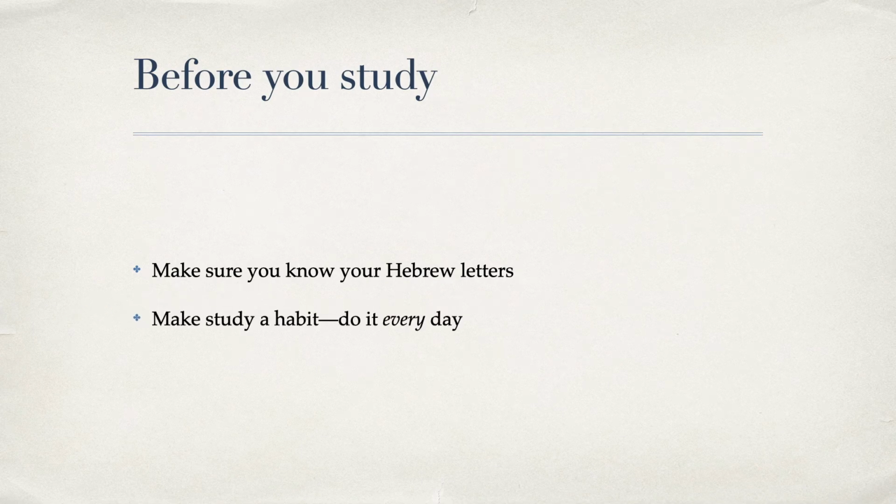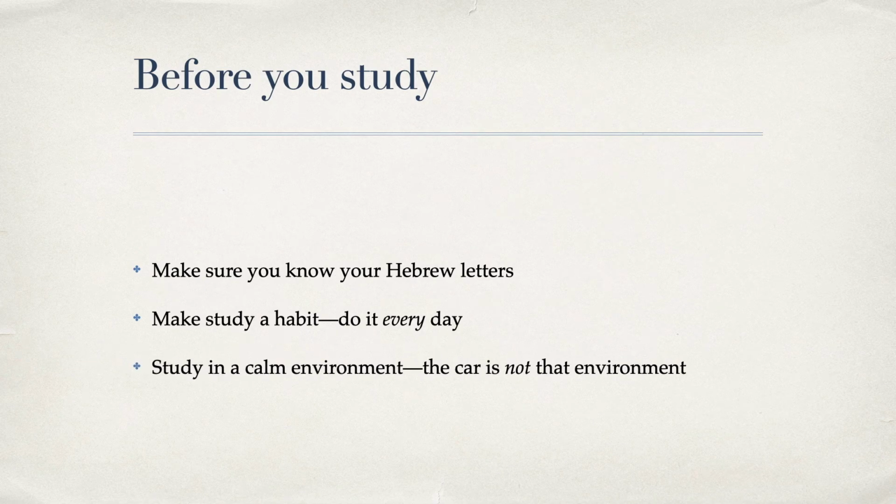Commit to making study a habit. Do it every day. This is really important. There is no shortcut in learning your Hebrew, so do make it a habit. And finally, make sure you're studying in a calm environment. The car is not that environment. Make sure it's relatively quiet and free from distraction.